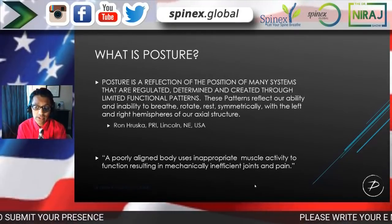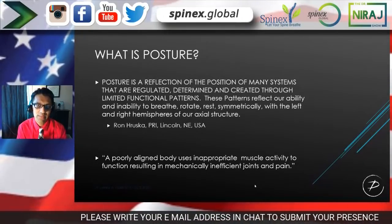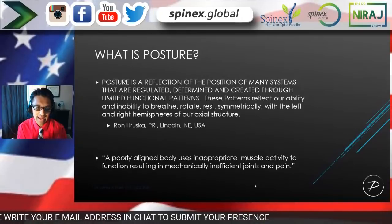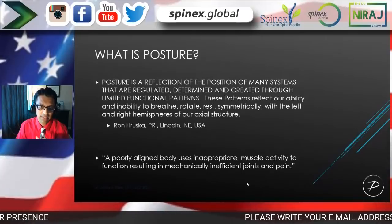Well, your body is going to get you there. But if you start using the wrong muscles, you become inefficient. Okay. And that is a poorly aligned body. So we'll discuss what that means.